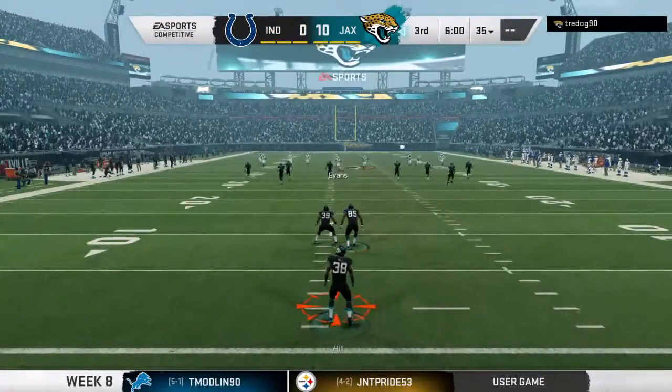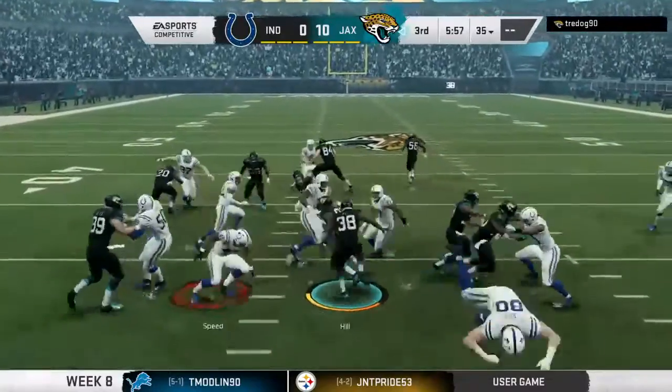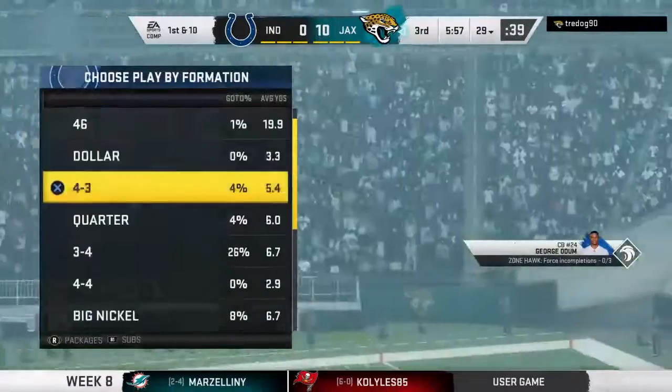Forecast calling for more of the same. The rain set to continue as we are underway in the second half. And a good return as he'll be stopped just shy of the 30-yard line.